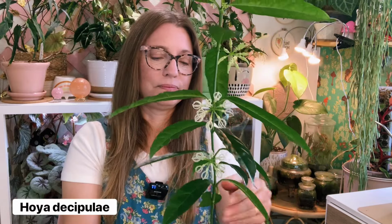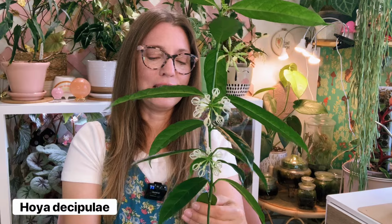But with time, as with many plants, that price is going to come down. And if you are waiting for that, when it does come down, definitely grab this one because it is such a joy. And it's always flowering, like constantly.